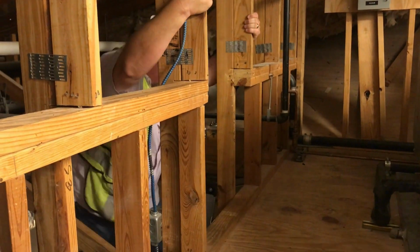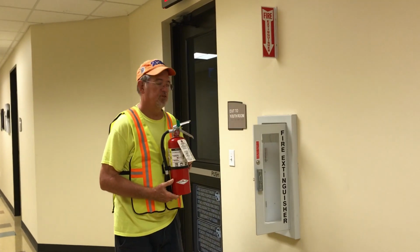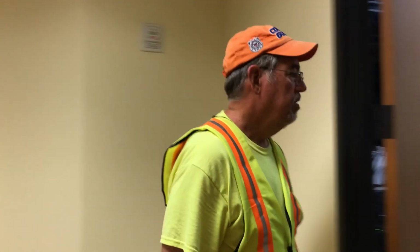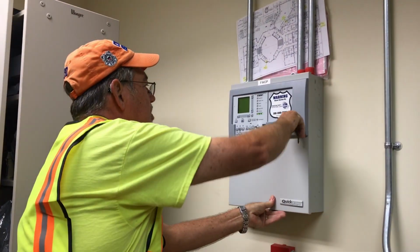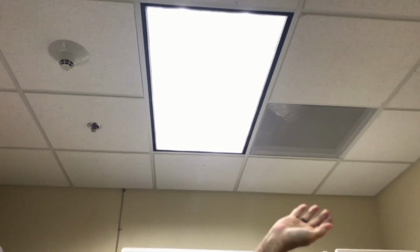Part of providing a safe environment is to make sure we comply with all the fire codes. So every year we have to service these fire extinguishers, and we have 8 of them around the church. And then we also have a major annual inspection of all our fire safety equipment, including our smoke detectors, heat detectors, and our alarm system. So this is the brains of the device. We have to hire a contractor to come in here, and they check all the smoke detectors. They actually put little simulated smoke in these little things up here, and there's probably 20 of them throughout the church, and make the alarm go off.